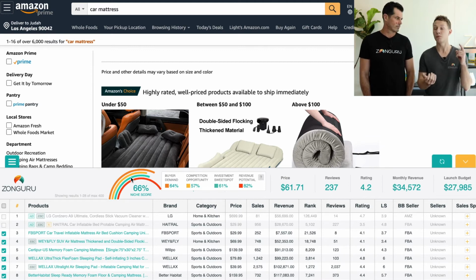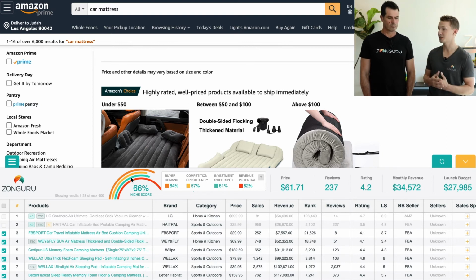Those four main things, which you can see here, I'll just go through each one individually pertaining to this product. There's a really solid 64% for buyer demand. That means people are buying the product, they're interested in it. We have a 57% competition opportunity, which is actually a pretty good score. Competition opportunity typically will bring the niche score down because, as we've already talked about, Amazon is getting more and more competitive. But a 57% competition opportunity means that these sellers are not that strong. They have a low number of reviews, they're not very well optimized, and we're going to see that as we unbox the listings themselves. There's a lot of room to outperform these sellers.